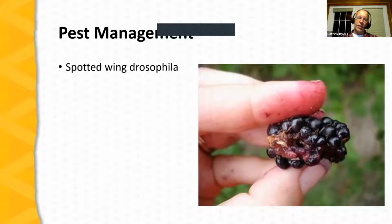Spotted wing Drosophila is a fruit fly, lays its eggs in the berries. This is actually a blackberry, but it would be similar damage in an elderberry. And of course, elderberries are much smaller, and the presence of one larva in an elderberry will destroy the berry. Very important to keep your elderberries harvested on a timely basis. And then there are insecticides, both organic and non-organic, that can be used to control spotted wing Drosophila.